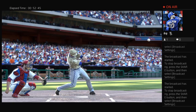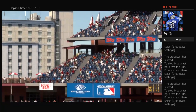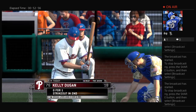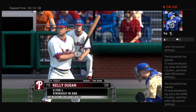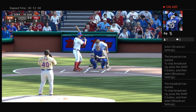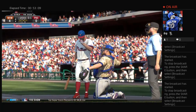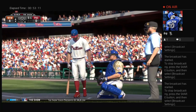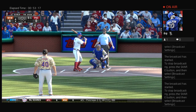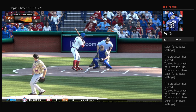The Mets do pick up a run on this solo shot. Bottom of the 4th coming up. It's now 4-0 New York. Kelly Dugan will lead things off here in the home half of the 4th. First baseman, Kelly Dugan. Here's the first pitch to him. Now a fastball on the inside corner, and he takes a look at strike 1. Outside for a ball, 1-1.